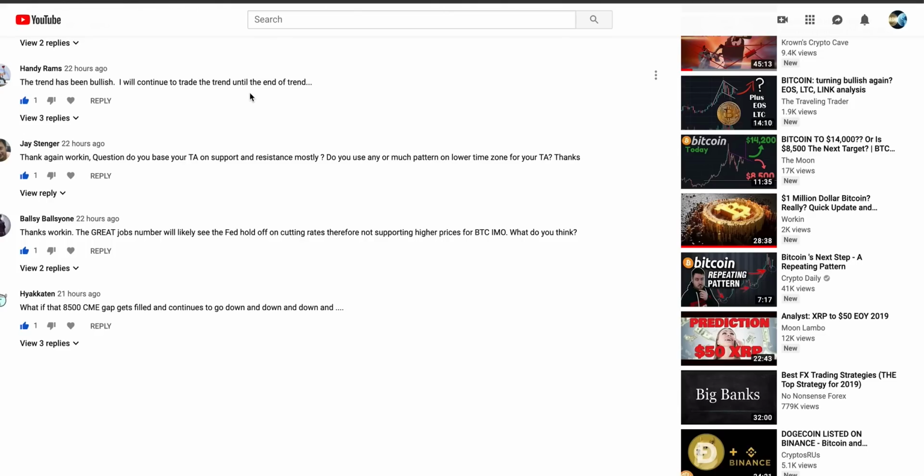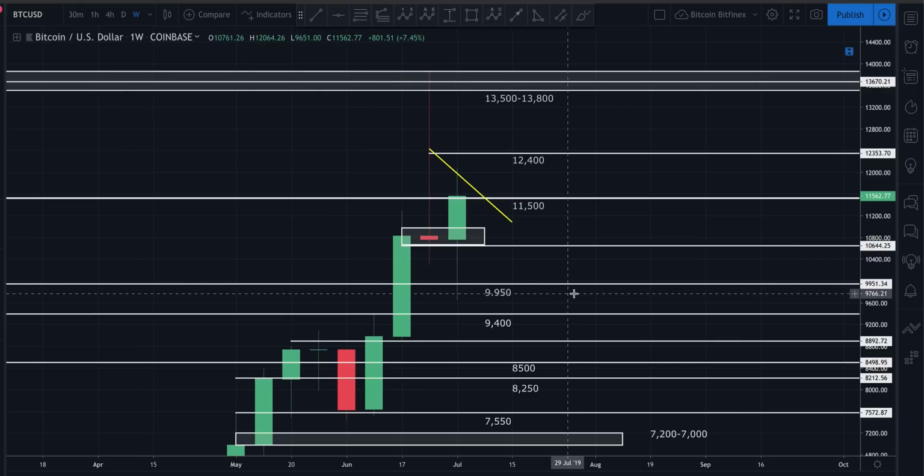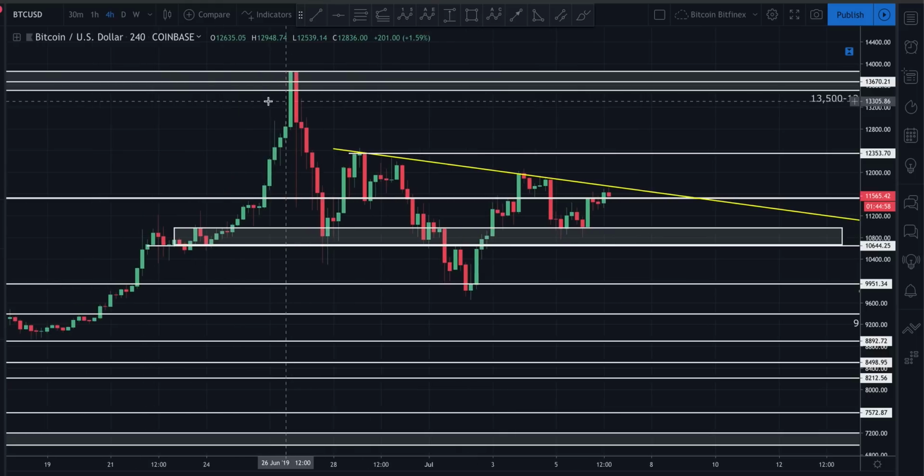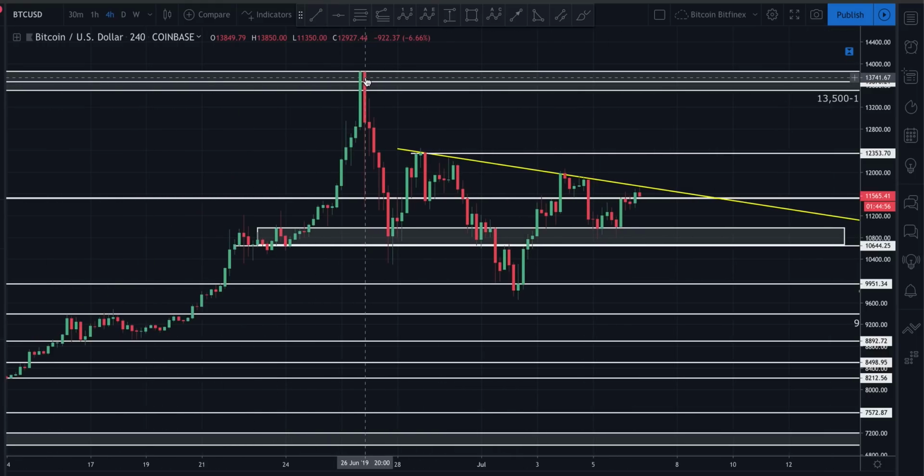But yes, you want to trade the trend until the end of the trend. But again, I would have to argue, what trend are you talking about? If I'm looking in here at this overall correction from this just massive blow off back on June the 26th, of course the trend is down here. And I'd be continuously looking for price to bottom out, quick scalp, and then get out again until we do get an overall bottom here.